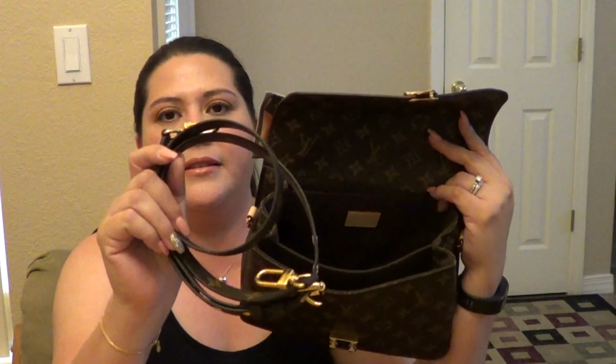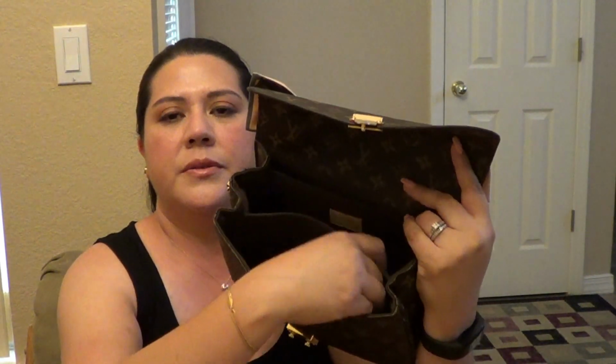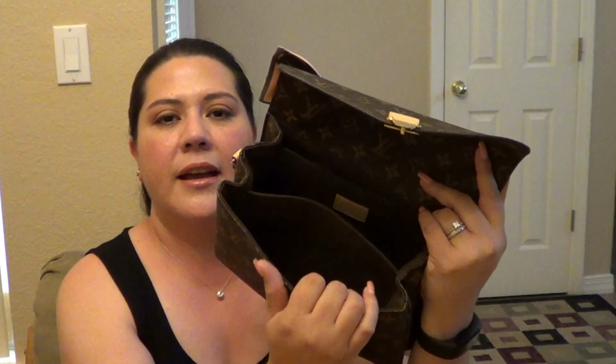But anyways, you guys are familiar with the beautiful interior of this Pochette Metis. It has the 3 open compartments. It has the beautiful monogram strap, crossbody strap, and then this micro suede lining here on the inside. It's absolutely gorgeous. I've been using this bag nonstop right before we went to Disneyland, and I have not seen any issues with the glazing.